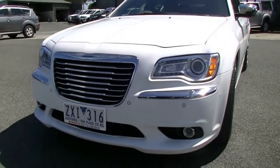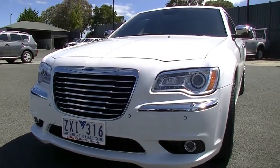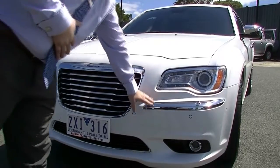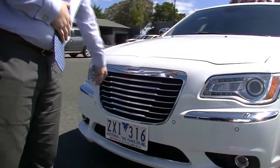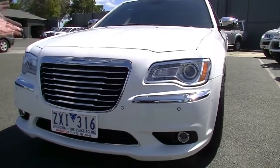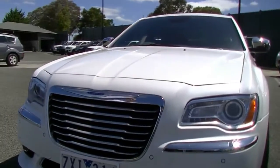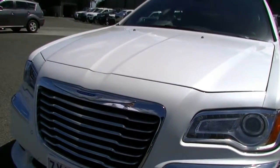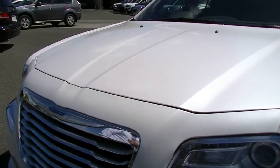Starting at the front, iconic 300C shape, really aggressive front bar, but quite classy with these models. They put a bit of chrome on the front in the grille, really nice sharp grille here as well. A very, very nice look. First thing that jumps out at you probably from this angle is the color. With the pearl white paint on this car in the sun, it just pops. Every single line is just beautiful on this car.